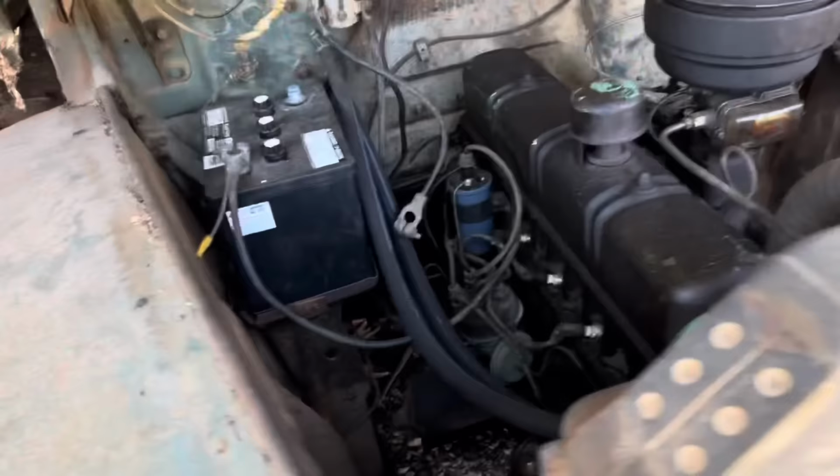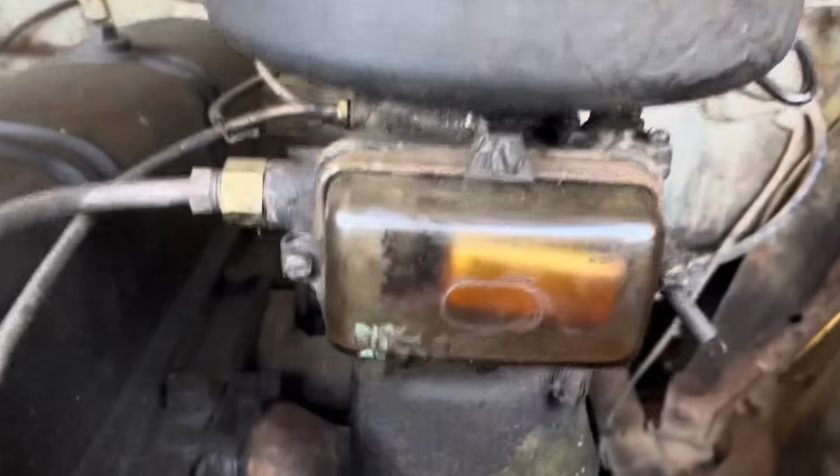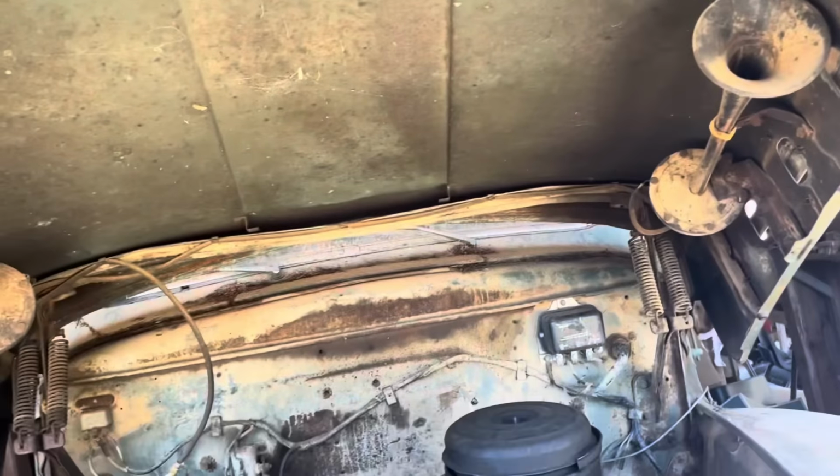Okay. And this thing is really cool. Okay. An old inline 6. Look at the clear float bowl. That's so cool. That's really cool. Look at the horn on the hood. Yeah. That's cool. That would be the coolest one. Look, 2 horns like that. This is neat. It's got a nice battery.